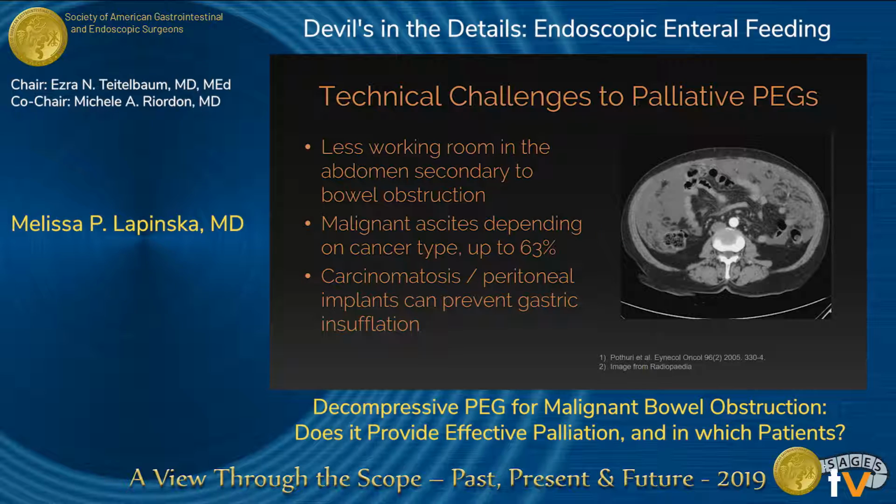Some of the ideas for decompression: placing an NG tube 24, 48 hours prior to placement of your PEG allows the stomach to decompress. It also allows it to be an electively scheduled PEG as compared to, hey, we need an emergency PEG. There's no such thing as an emergency PEG. You've got options for that.